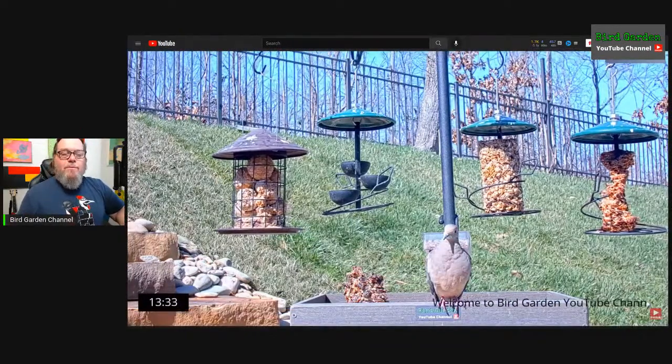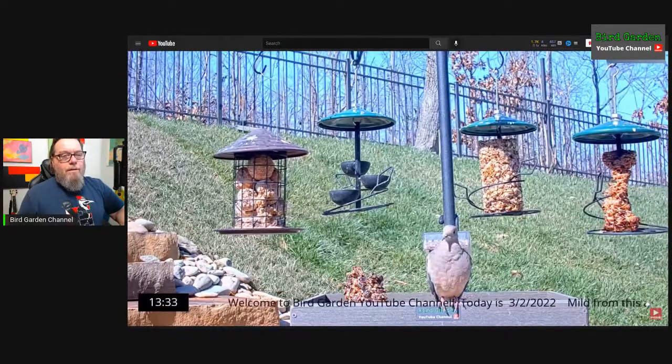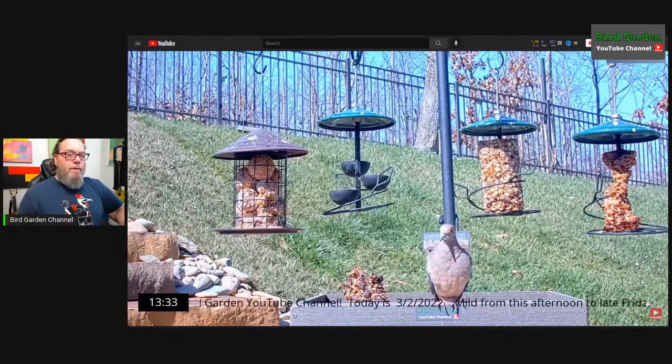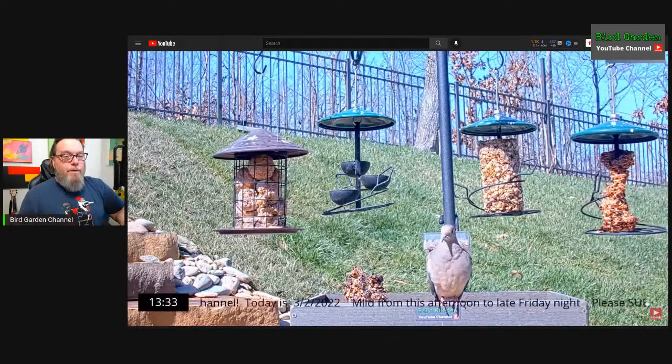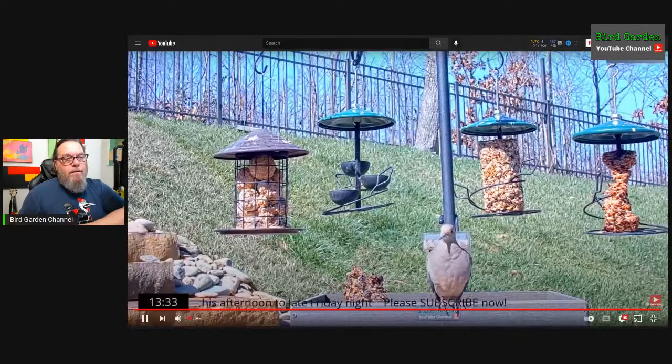I don't really like to see them scare off the white-crowned sparrows that are only here during the winter. But I mean, you know, they're a big bird, and when other birds see a big bird at the feeder, it's like, hey, it must be cool down there. Let's go check that out. So they're also an attractant to other birds.